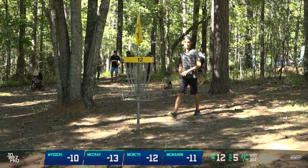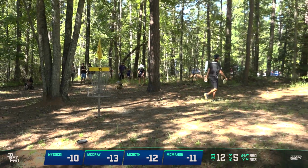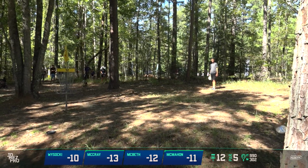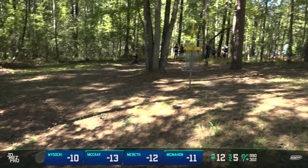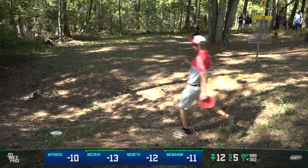And McCray's going to hold on to his lead here. Or actually, is Paul about to tie him? No, Johnny made a birdie. Oh, Ricky. Okay, just as soon as we say something about inside Rick. That's my fault. That's on me.